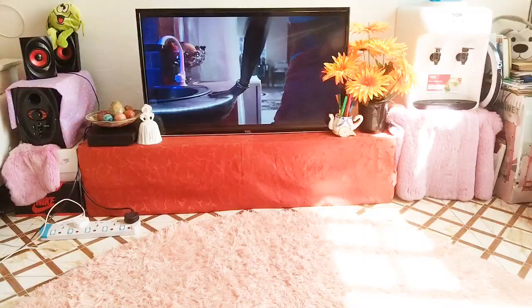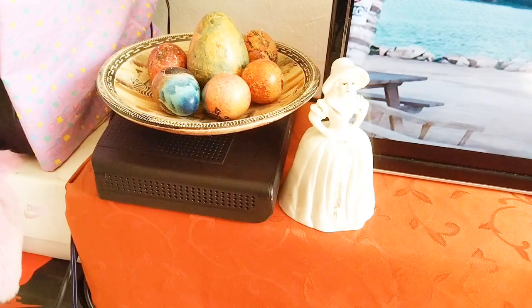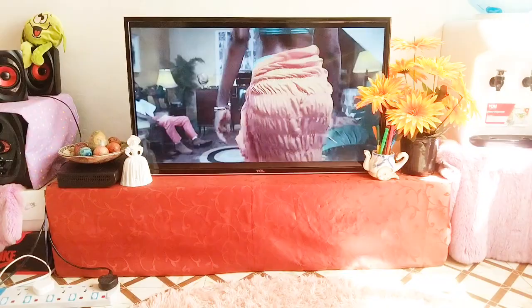On the left side of the TV, we have these eggs, and I got them from Karyoko. They were 7. We have our 32-inch TV here that I got from Italy for 20,000. Right now, I feel it's cheaper. It's around 10 to 15,000 right now.